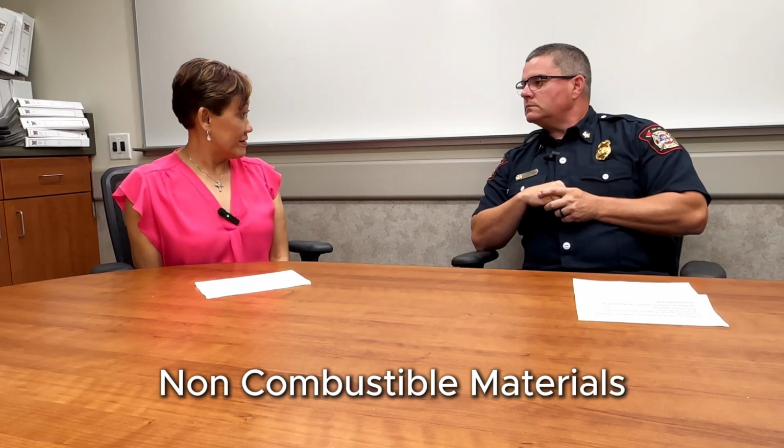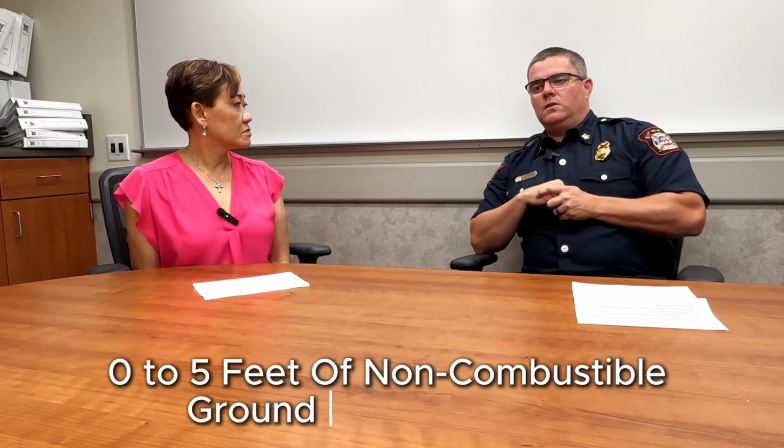Sure. There's a lot of things out there that folks could use that would fit not only their personal landscaping style or how they want their home to look, especially from the street, or what they refer to as curb appeal. And then you have rocks, non-combustible. So Google non-combustible materials, and you'll have choices. It depends on each individual homeowner's personal style, but what they're recommending is that in the 0 to 5 feet, you don't have the bark, the mulch, the vegetative material that could ignite in the event of a wildfire.